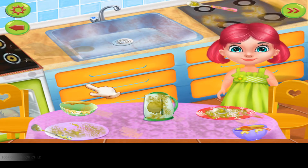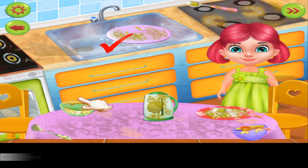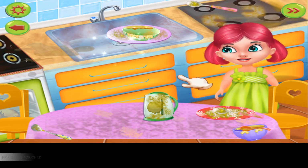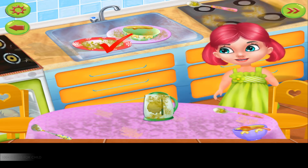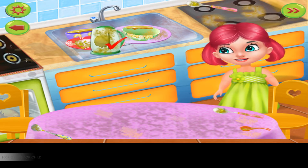Put all the vessels for washing. Very nice. Very nice.